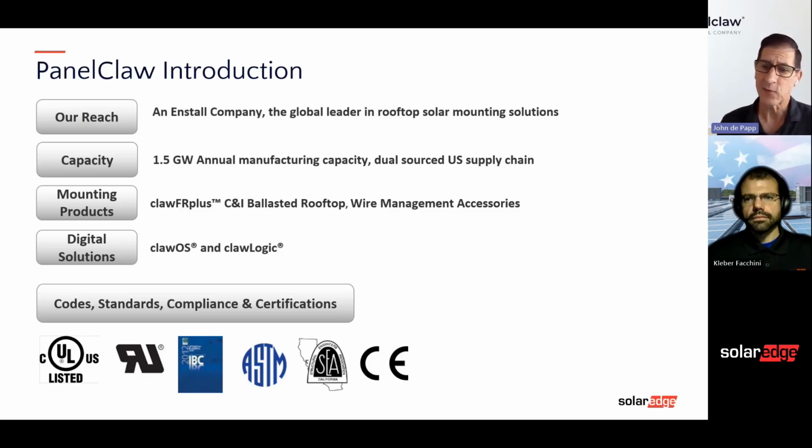We also have a suite of wire management accessories that are engineered for the Claw FR products. And I'll touch on those briefly as well. As far as digital solutions, I just want to mention quickly that we have a commercial design platform called Claw OS that we use heavily to provide design services to our customers, but it is also available to any customer that wants to undertake some design work themselves.